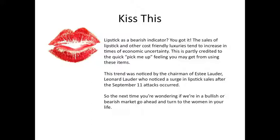This trend was noticed by the chairman of Estee Lauder, Leonard Lauder, who noticed a surge in lipstick sales after the September 11 attacks occurred. So the next time you're wondering if we're in a bullish or bearish market, go ahead and turn to the women in your life.